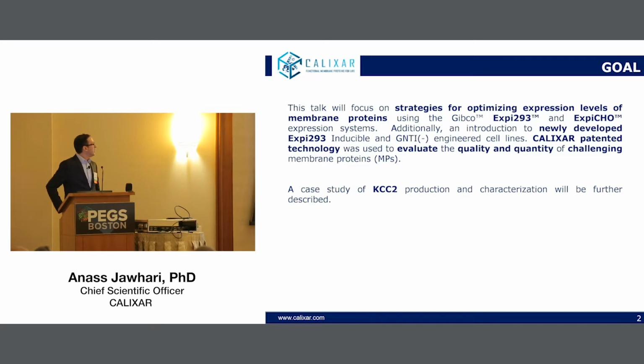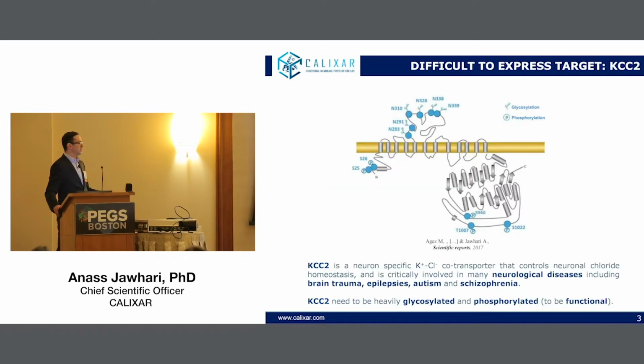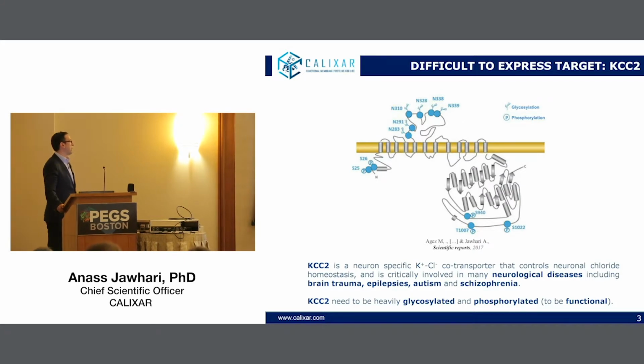Okay, so the focus of the presentation, like I said, will be KCC2, which is one of the key proteins in drug discovery, and this is why we are collaborating on that. KCC2 is a neuron-specific potassium chloride cotransporter that controls neuronal chloride homeostasis, and it is involved in different neurological disorders, including brain trauma, epilepsy, autism, and schizophrenia.